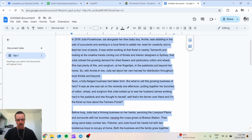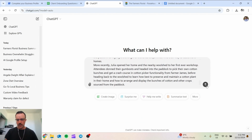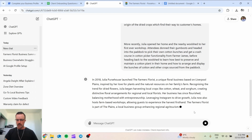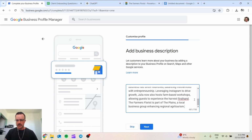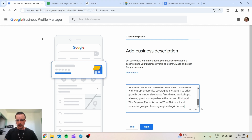So I'll go back to my document, Control A, Control C, back into ChatGPT, and then send. So this is what it's spitting out, as you can see. Awesome. So read over this and see how it is. If you like it, copy and paste it. If there's a few things that you don't quite like, then you can change it up to whatever you need it to be. So as it turns out, this is all pretty good. So we can just copy and paste it onto there, and as you can see, it's 681 characters out of 750. So there we go. So we just go next, and we'll see what we get next.